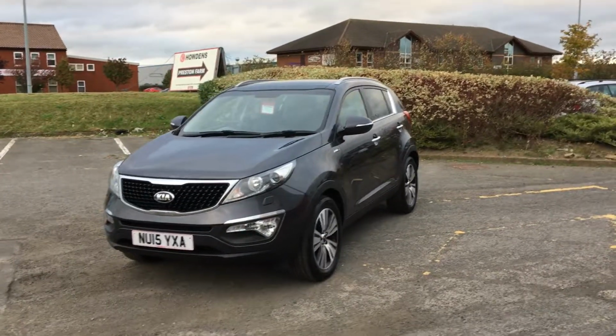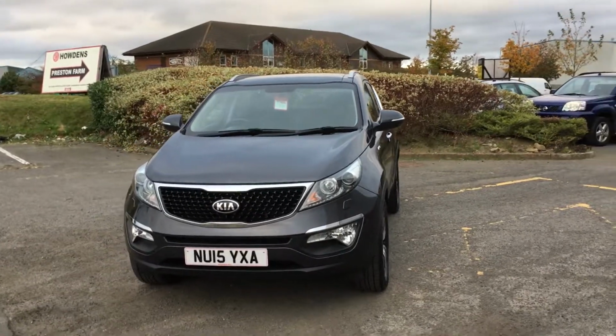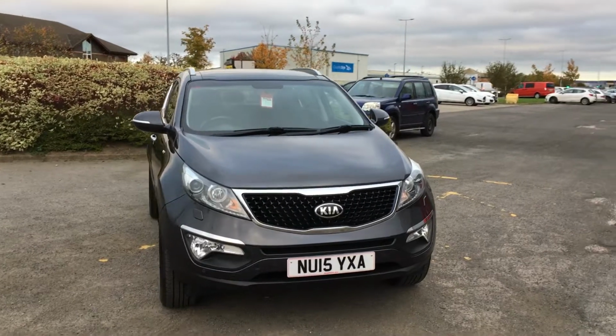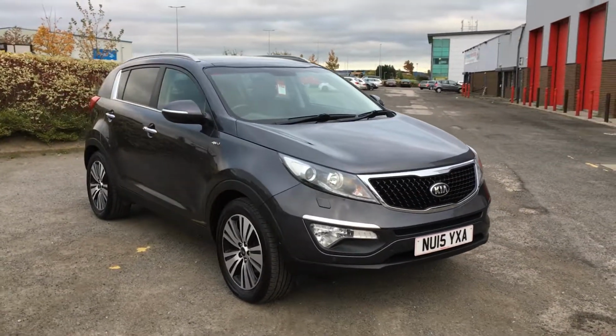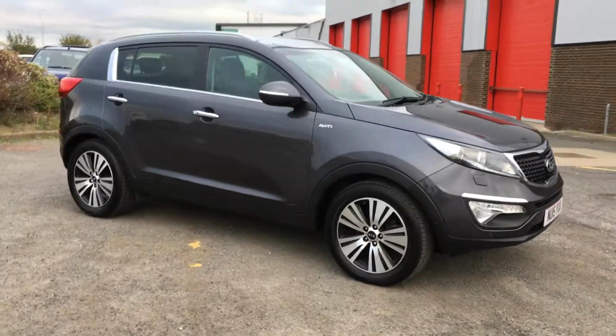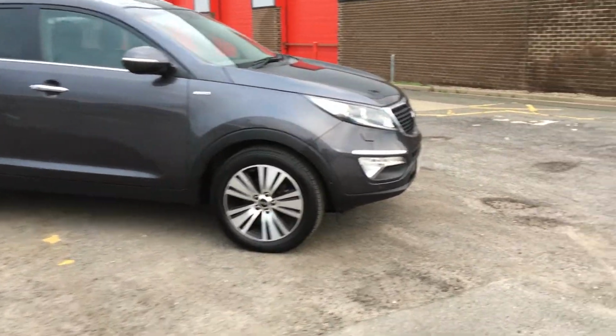Welcome to Jennings Kia. In this presentation, we have the extremely high spec Kia Sportage KX-4 5-door in grey. This car's got a 2-litre diesel engine with 18,600 miles on the clock. It's an all-wheel drive with one previous owner, a full service history, and the remainder of the 7-year warranty. Now, with it being the level 4 spec, it's got some really nice features.